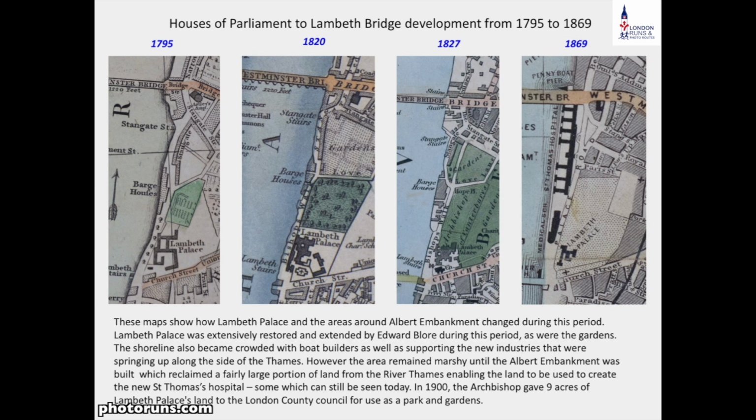1827, you can see there's not a great deal of movement in terms of industry. There's starting to be some build-up. And then we look at the last map down in here in 1869, and we can see that the Albert Embankment has been built and the place for where the hospital is going to be sited is positioned.